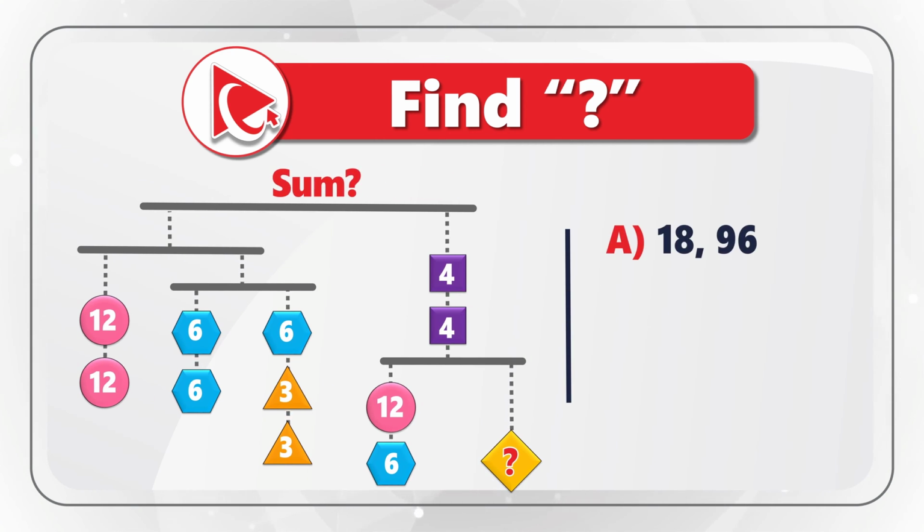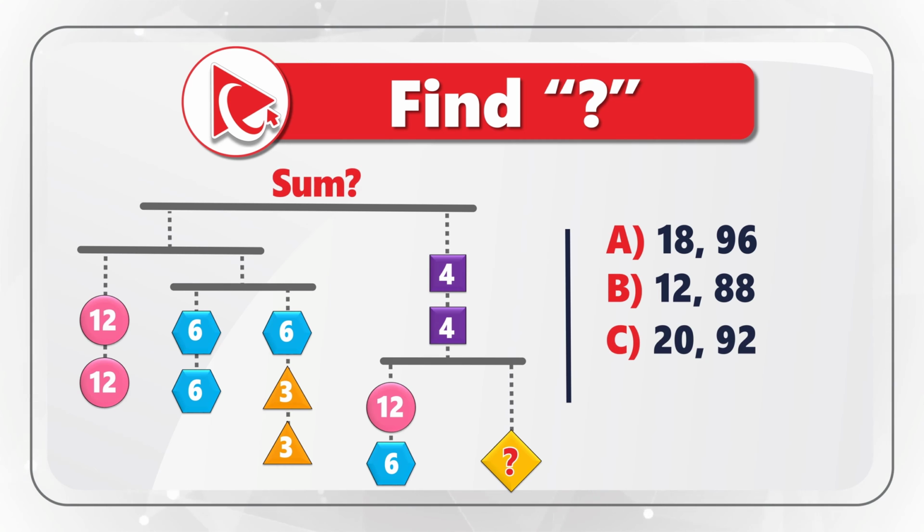Choice A, values 18 and 96. Choice B, values 12 and 88. Choice C, values 20 and 92. And last but not least, choice D, values 19 and 94.